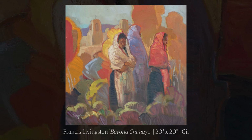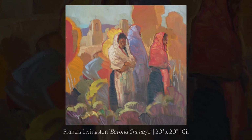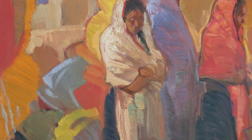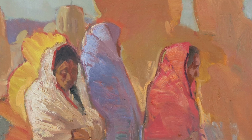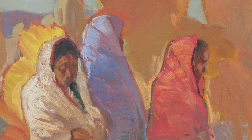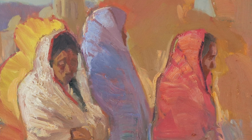Beyond Chimayo is another one of my pieces that I'm pushing the modernistic and expressionistic approach in the trees, somewhat in the figures, and in the sagebrush or chamisa in the foreground. That approach you see in some of the other paintings also, and it's a simplification of the foliage and a flattening of some of the shapes.